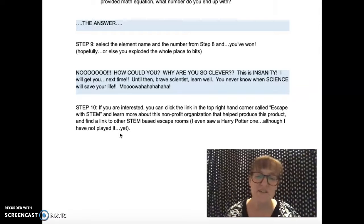Step 10. If you are interested, click on the link at the top right-hand corner called Escape with STEAM and learn more about this lovely nonprofit organization that helped us create this for our class. And you will be able to find other STEAM-based escape rooms. There is even a Harry Potter one, and I haven't played it yet, but it looks amazing. So head over there and check that out. Have a great week, guys.